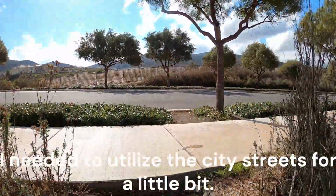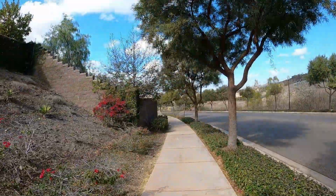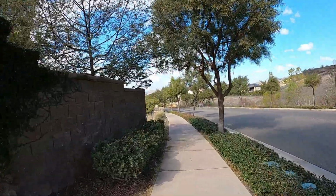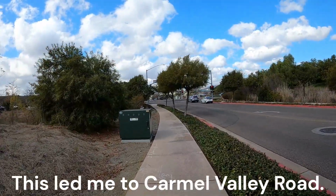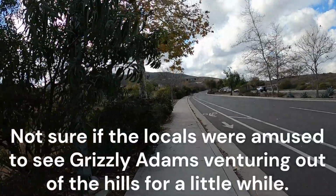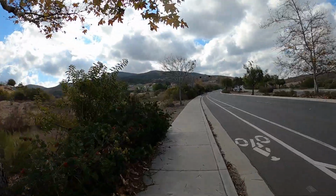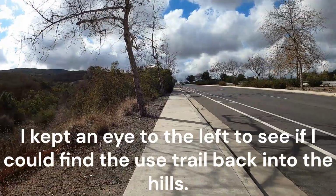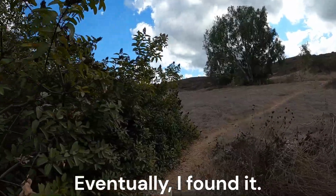I needed to utilize the city streets for a little bit. This led me to Carmel Valley Road. Not sure if the locals were amused to see Grizzly Adams venturing out of the hills for a little while. I kept an eye to the left to see if I could find a used trail back into the hills. Eventually, I found it.